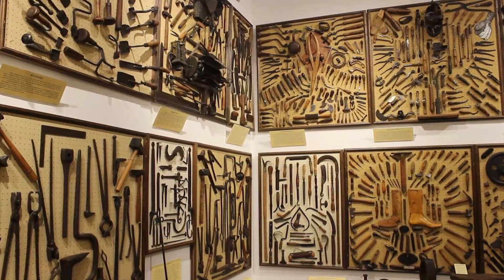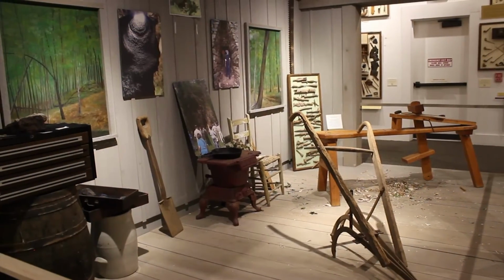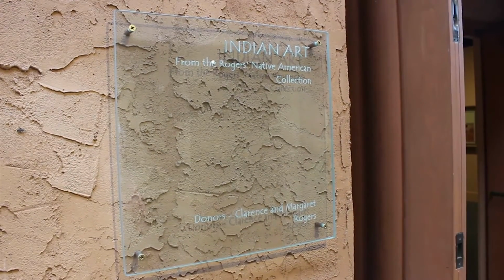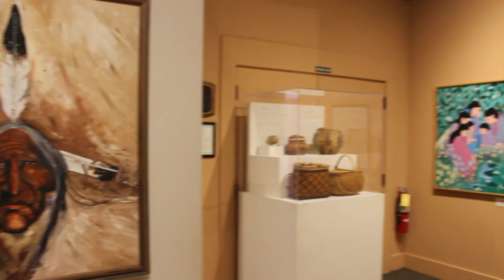Visitors are completely surprised when they walk into the Sellers Gallery of historic hand tools. There they find one of the largest collections of hand tools in the country. I hope you've enjoyed this tour of the Funk Heritage Center in Cherokee County. It's open to the public every day but Monday and special holidays.